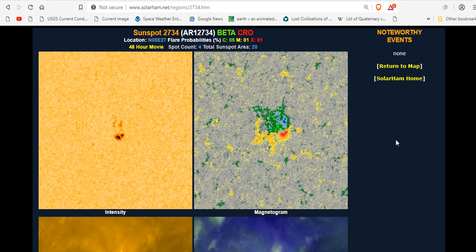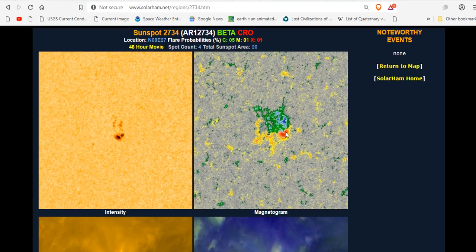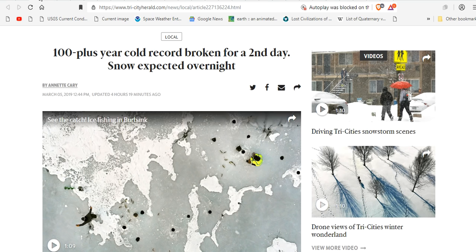And we can see sunspot 2734, AR 12734, beta-gamma region, C-flare percentage 5%, M-flare 1, X-flare 1. Whew. There it is. This baby came out of nowhere. There's a blue spot over here in the yellow region, mixing positive to negative, so we're going to be watching this develop quickly. Hopefully, it will not do damage to the grid. This came out of nowhere, already in the B range.